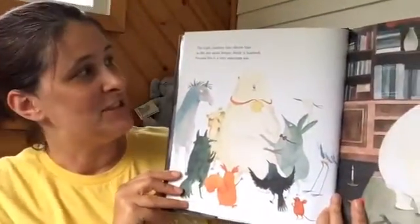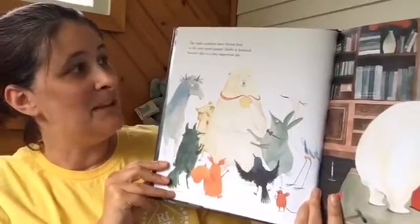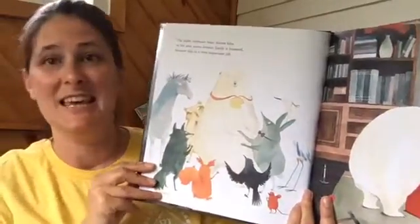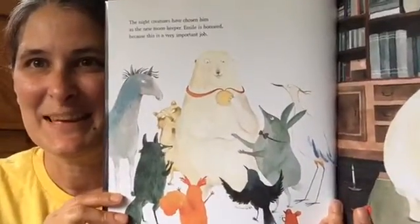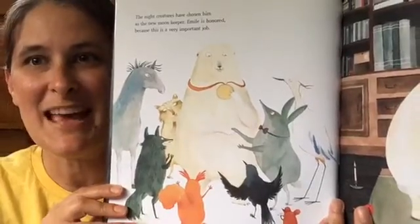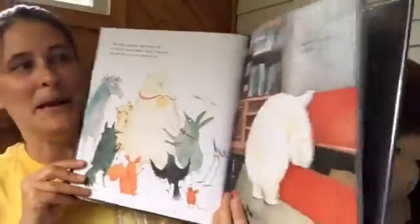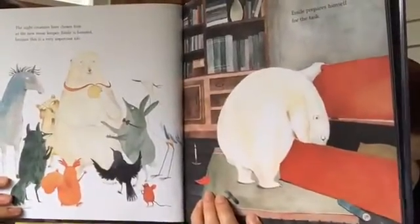The night creatures have chosen him as the new moon keeper. Emil is honored because this is a very important job. Look at Emil. He's so happy they've chosen him as moon keeper. Emil prepares himself for the task. What do you think he needs to prepare to be the moon keeper? Let's find out.